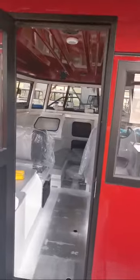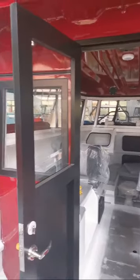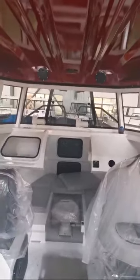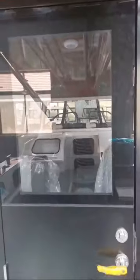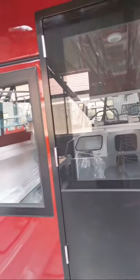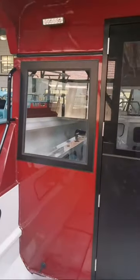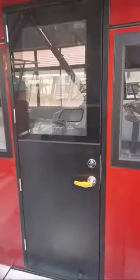Next one is the 8.8 meters. For this sea craft boat, we can provide other accessories as well, like the GPS, radar equipment, and also the Bluetooth music system, and also the VHF, the fish finder. Just tell us which one you prefer, or the solar panel, or the air conditioner. You could choose the accessories you need. For some North American countries, some clients prefer the diesel heater, which is optional as well.